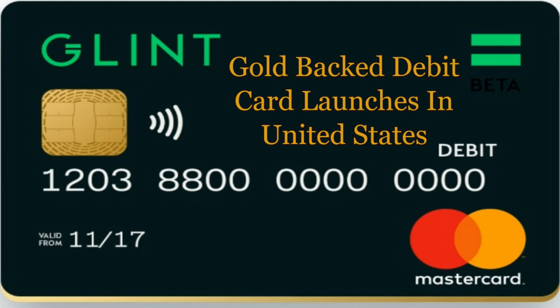Ben Davis from Glint was interviewed by Anna Jordan from Love Money in July 2018 and was asked how Glint compared with Gold Money's prepaid gold-backed card and how the two platforms differed. His reply was, quote, "Gold Money did a good job of improving the mindset of using gold as money.